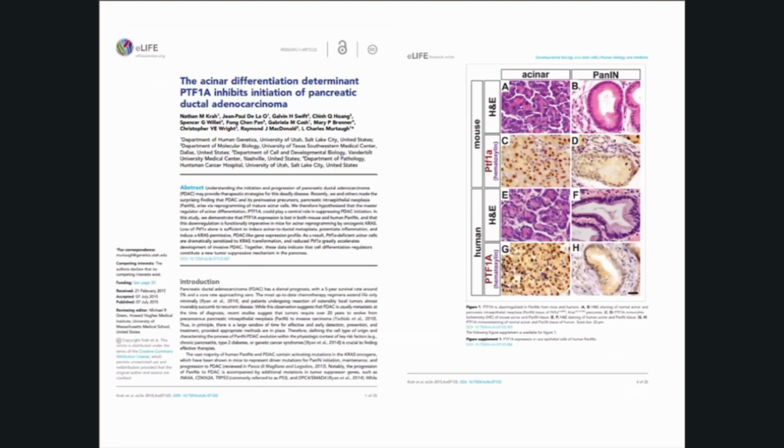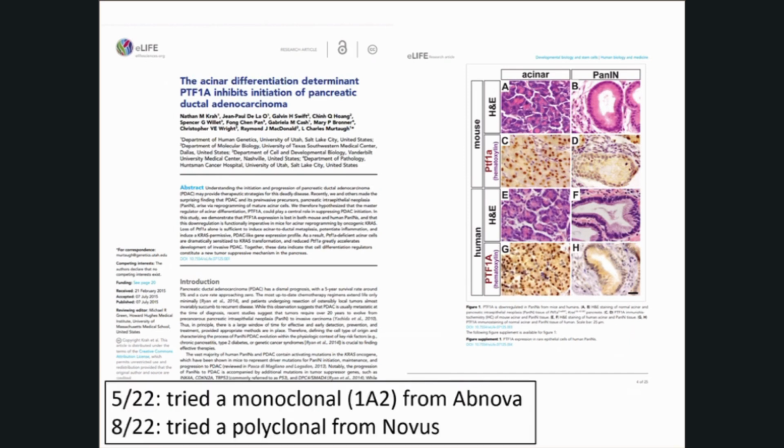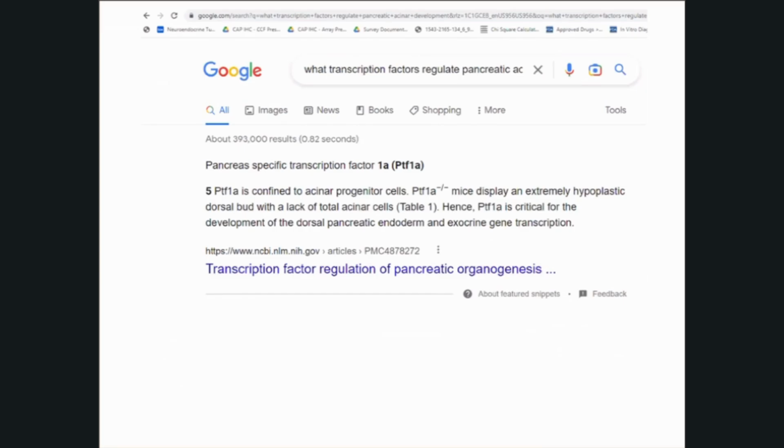And I started here. I started with PTF1 alpha, which is a transcription factor that tells an epithelial cell in the pancreas to be an acinar cell. And I tried a few years ago, I tried initially a monoclonal and a polyclonal, and I couldn't get either of these antibodies to react.